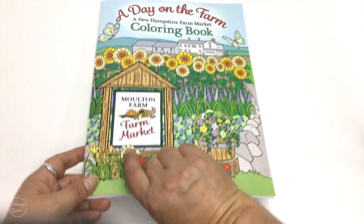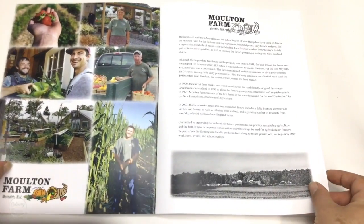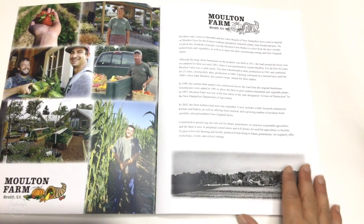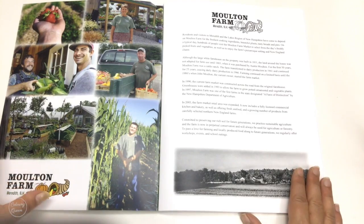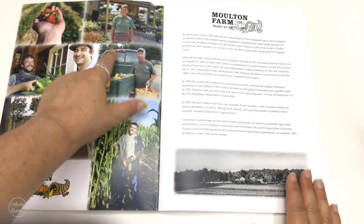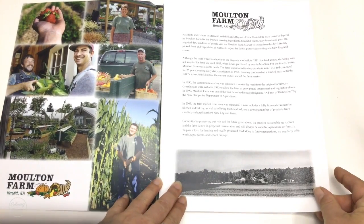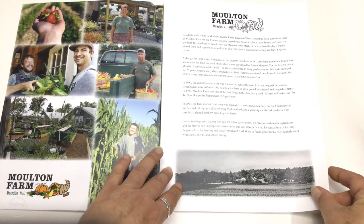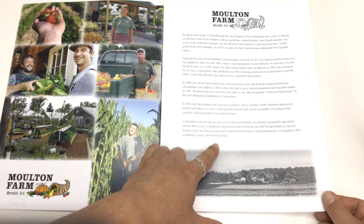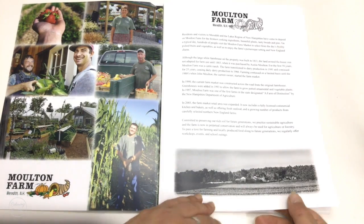So usually the colouring books that we see don't actually have a connection with something that's available in real life, but this one does. This is a real farm that you can go and visit. So I thought that was pretty interesting, and when KVR Classics, which is the publisher for this book, offered to send it to me, I thought this is really intriguing. I'd like to know more about this farm, and they have workshops, they have school outings, and it's a beautiful setting by the looks of it.